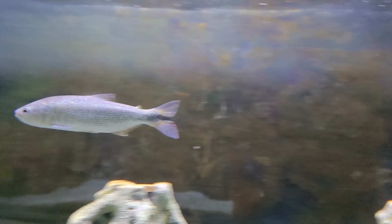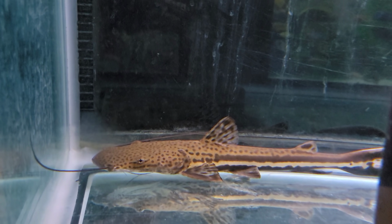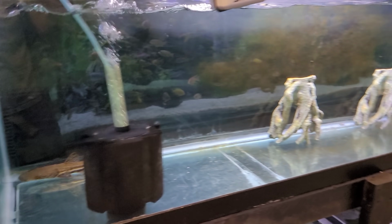I don't know if he ate while I was gone, but I know he did not eat before I left. The Dorado is all healed up. I know him and the bass got into it the first night we put him in there. And I'm also not sure if the Planiceps has eaten or not. My dad's inside taking care of my mom, so I'm not going to bother him right now.